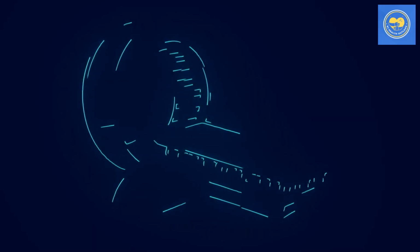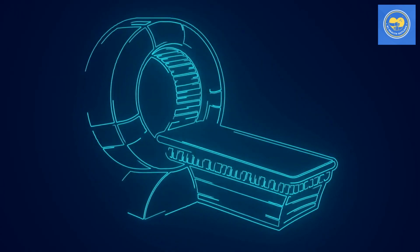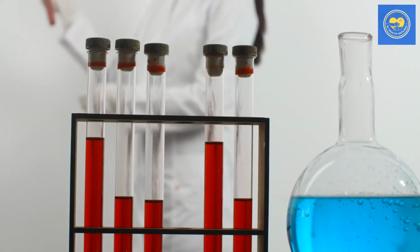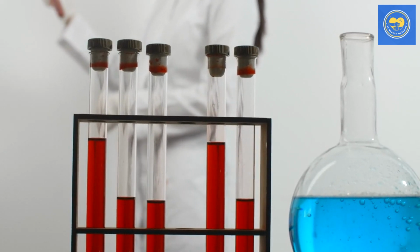To determine if your stroke is ischemic, caused by clotting, or hemorrhagic, caused by bleeding, which is crucial to treating your stroke, a brain CT scan or MRI may be performed. Blood tests can be used to detect a stroke, for example, by measuring how quickly your blood clots.